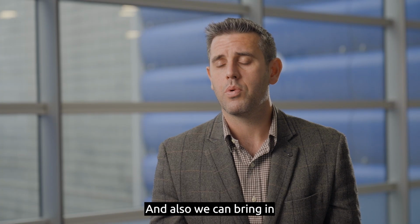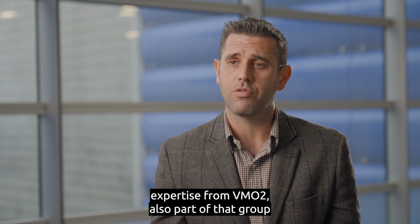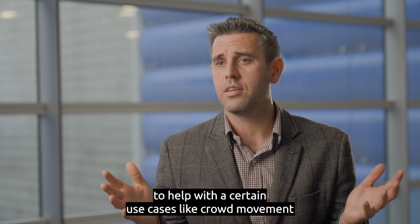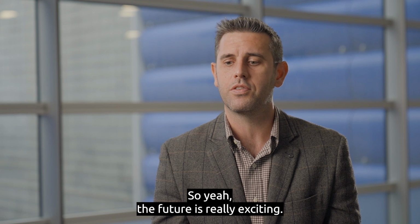And also, we can bring in expertise from VMO2, also part of that group, which brings in mobile data, which can be merged with data in the HIP to help with certain use cases like crowd movement data and stuff like that. So yeah, the future is really exciting.